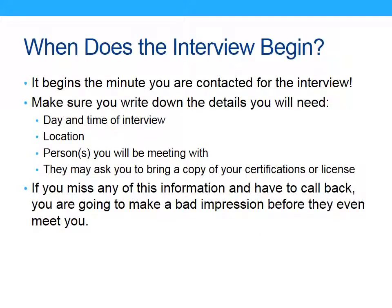So, let's start with when does the interview actually begin? It begins the minute you are contacted for the interview, whether it is through a phone call or an email. Make sure you write down the details you will need: the day and time of the interview, the location, the person or persons you will be meeting with, and if you need to bring anything with you, such as a certification, a license, especially if you're a practical nurse, or if you have a certification in IT, if you need to bring a copy of your resume, anything along those lines.